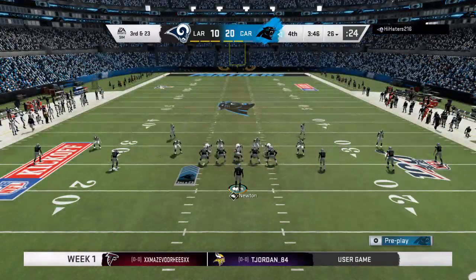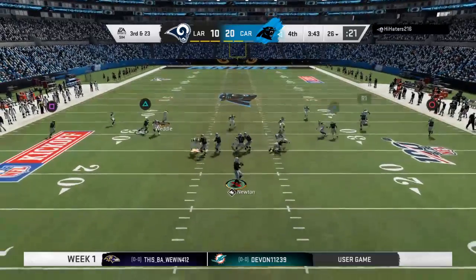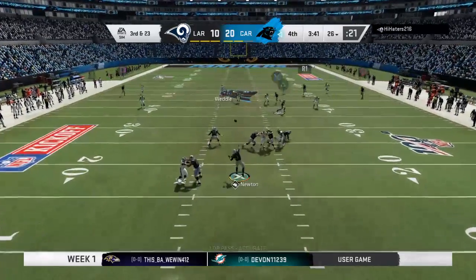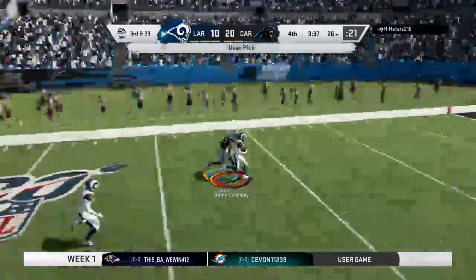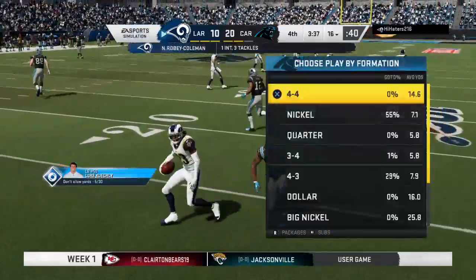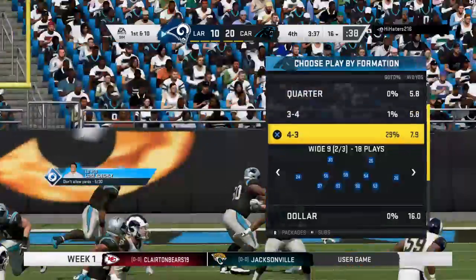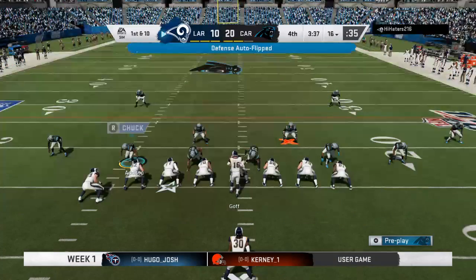So now Cam leads the Panthers up following the sack. Carolina facing 3rd and long. Now it's Newton. He's going to loft one deep left side here. And intercepted. Maybe the turning point they need. Picked up by Nickel Roby-Coleman. And a big turnover there as his guys will get the football back.